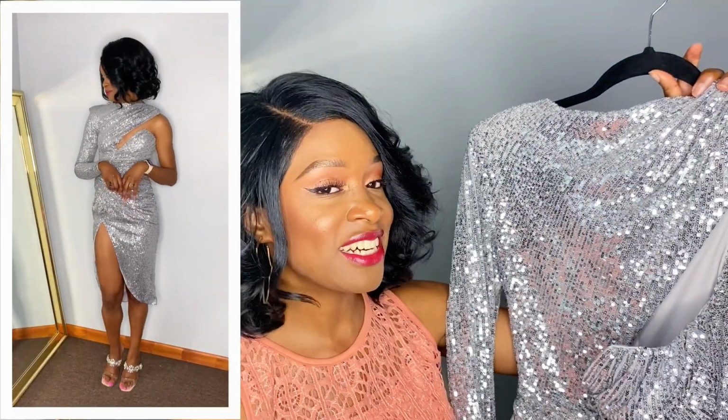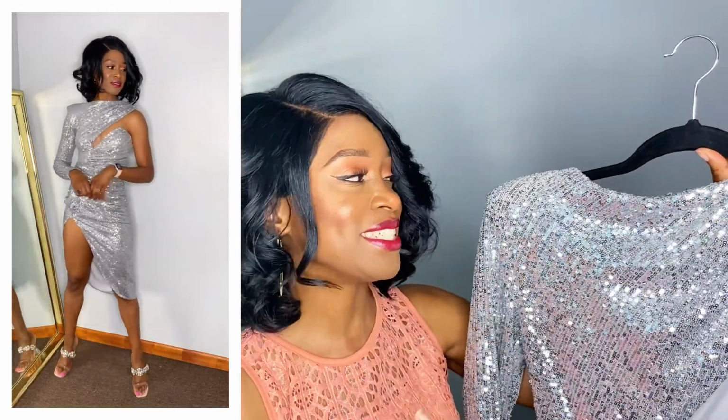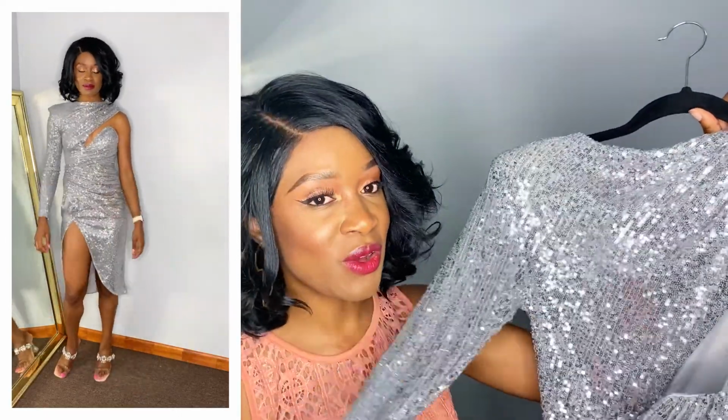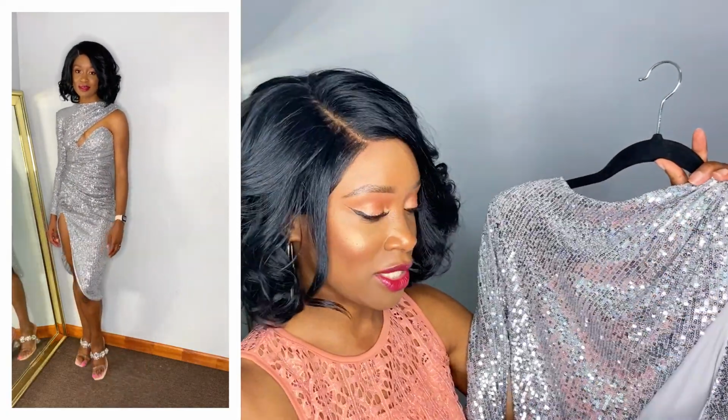This dress is actually still available, so I will be sure to link it below, and this is the one I am talking about. Again, another sequins number. This dress is absolutely stunning. The things I love about it: it has shoulder pads, well, on one shoulder, because this is like a one shoulder detail type of dress. It has one long sleeve, and it has this cutout detail in the front where the other shoulder is exposed.